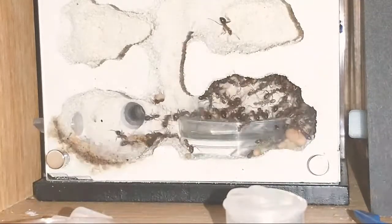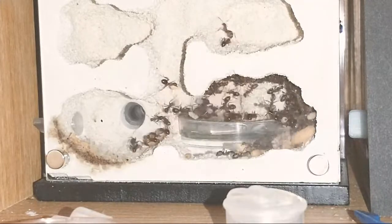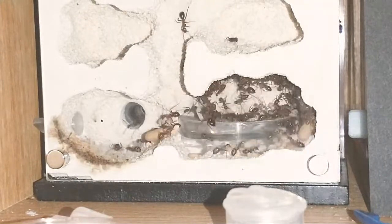Wild carpenter ant colonies. Oh, so you've got a carpenter ant colony that's 1 year old too. That's cool. How big is that colony?